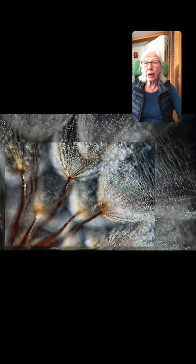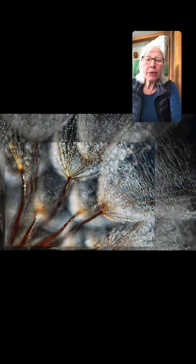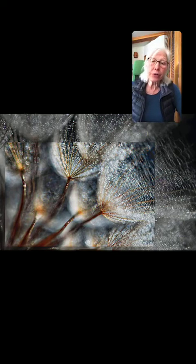And the third way to do this is in post-processing. This is the second image that I was talking about, Imagine Seedlings. And here you can see the finished image. The thing behind it is the original.